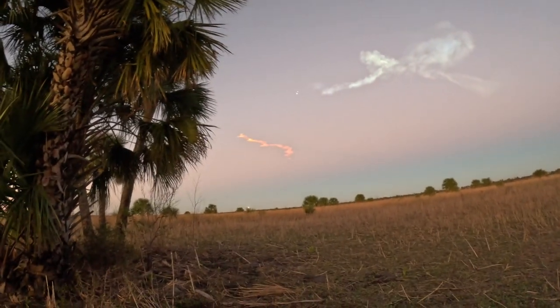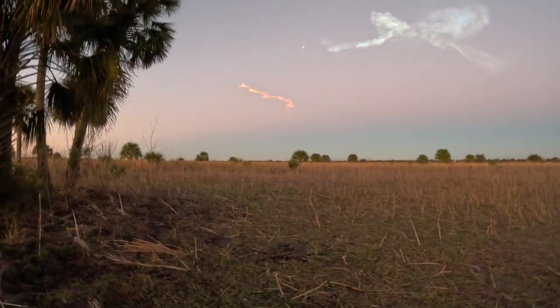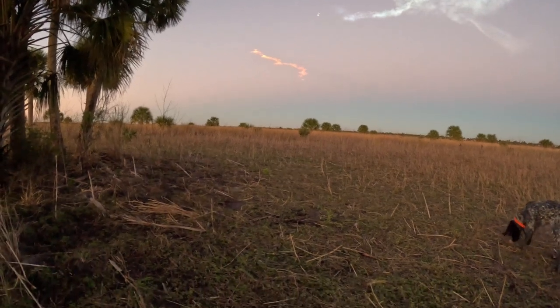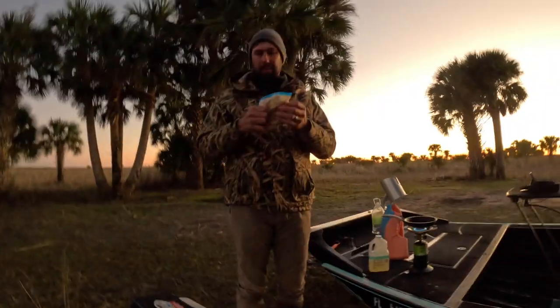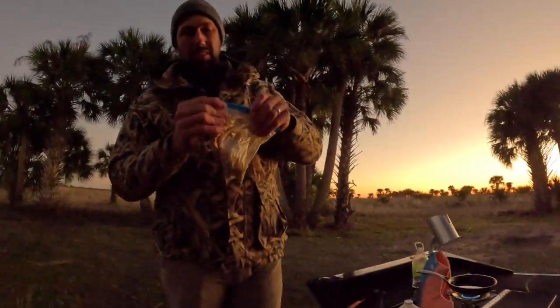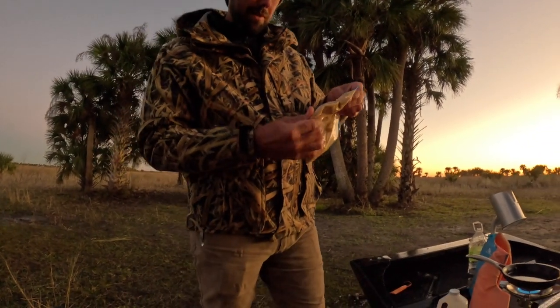Golden dip. Oh, look, the booster just landed. Look at him landing over there. Whoa! Oh, wow. That is incredible. A rocket coming down tonight. The boosters just landed.